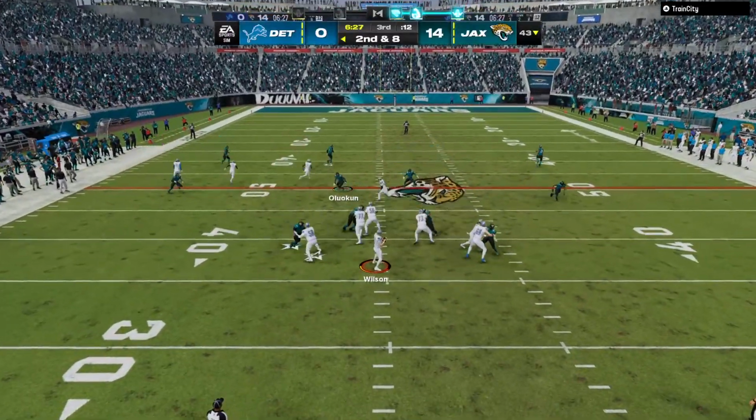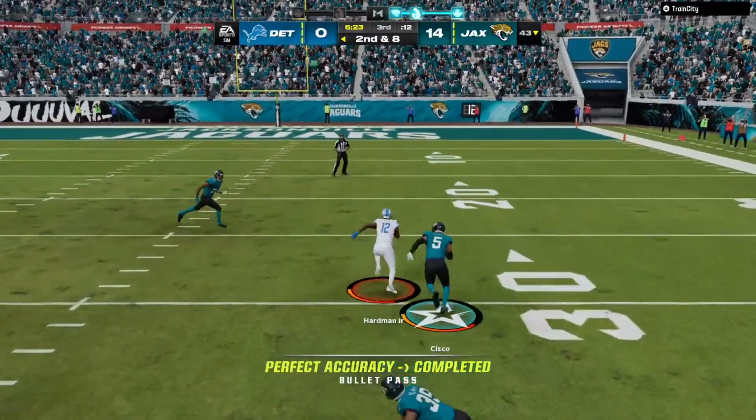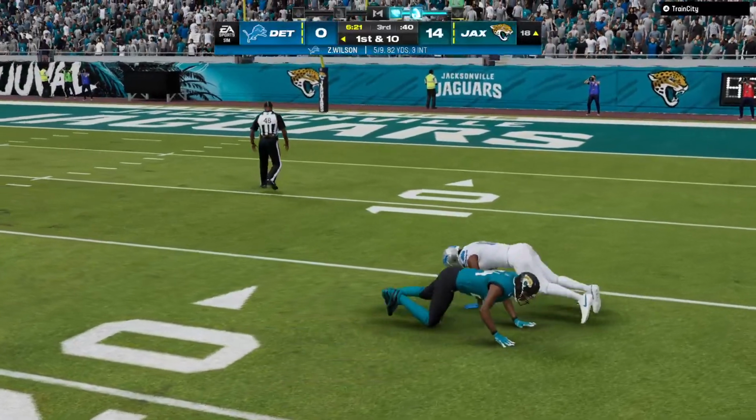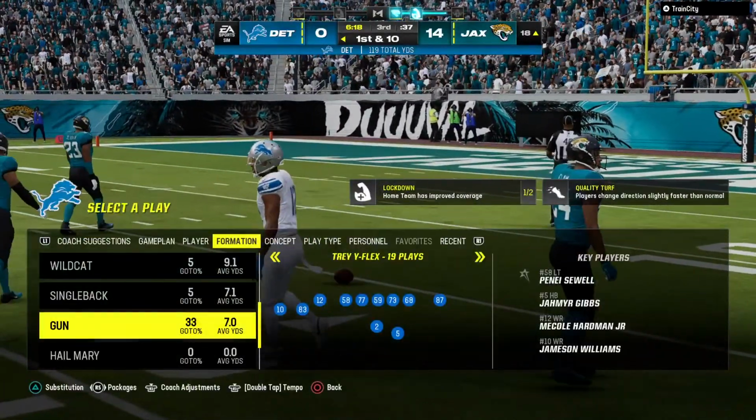From the shotgun, Wilson. Open man downfield is Hardman. He's got it. And they'll wind up getting this one all the way down inside the 20. 39 yards there, a big one.